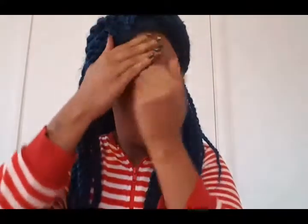Here I'm putting on a second layer. I like my makeup heavy. If you don't, you don't have to do that. I just like the finish of it. Again, I'm a performer as well, so when I do makeup, I do it for the stage. Go into your hairline, guys, so you don't have a mask.